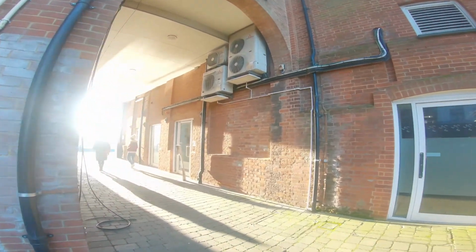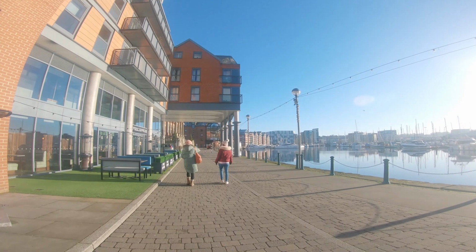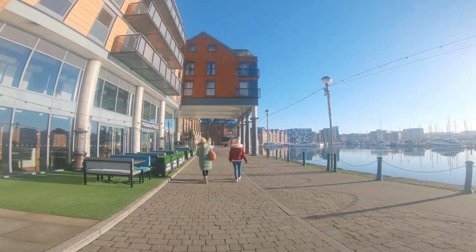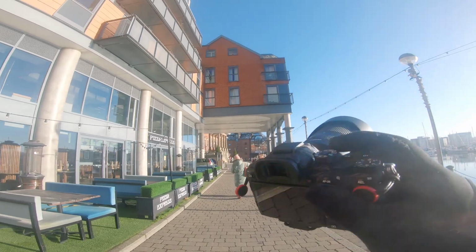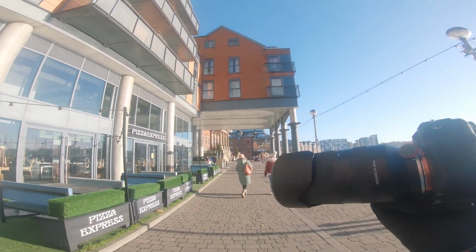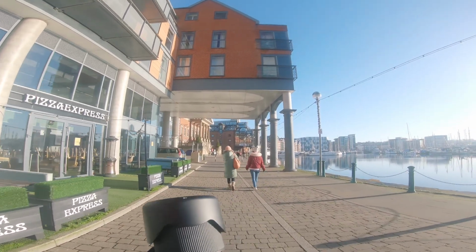What's going on, people? It's lockdown number 3. Gonna go and have a walk with Em and her mum. I'm taking the A7R4 again today with the Tamron 70 to 180.